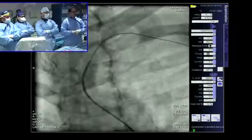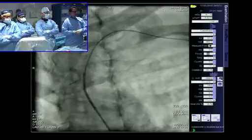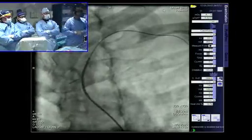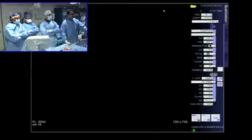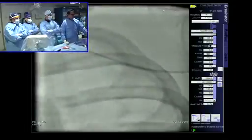Exactly, a slip shaft angle Terumo wire. And then Dr. Wiley was able to push this catheter distal to the LIMA all the way down into the axillary artery. Then we went ahead with our Supercore wire, which, as I go live fluoro, is out in the axillary artery or near the axillary artery.